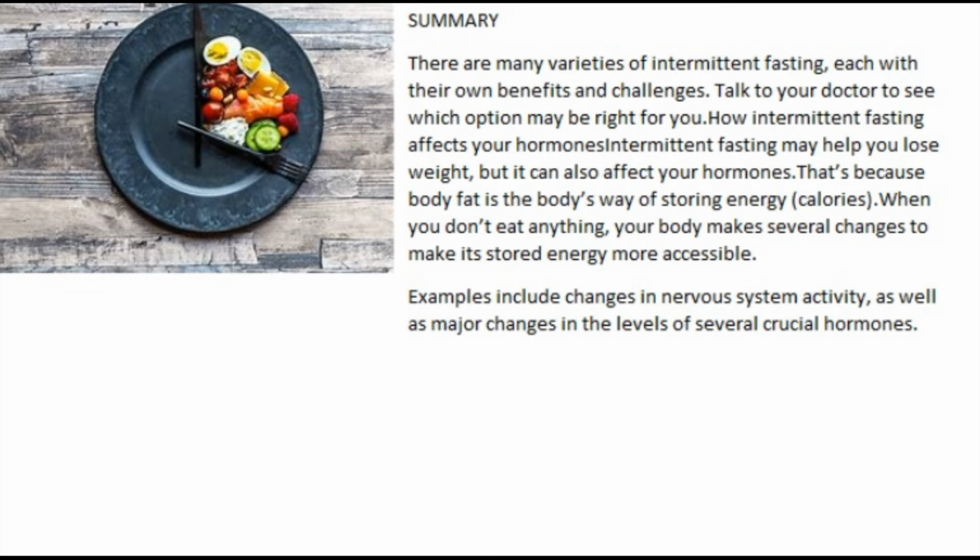How intermittent fasting affects your hormones. Intermittent fasting may help you lose weight, but it can also affect your hormones. That's because body fat is the body's way of storing energy, calories. When you don't eat anything, your body makes several changes to make its stored energy more accessible. Examples include changes in nervous system activity, as well as major changes in the levels of several crucial hormones.